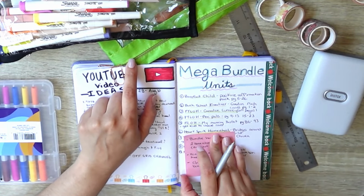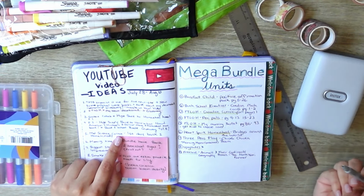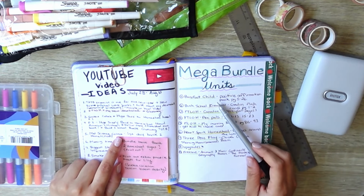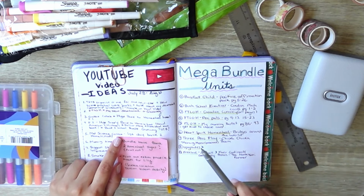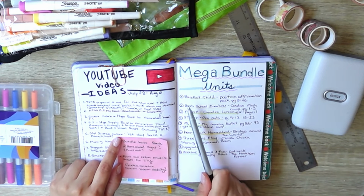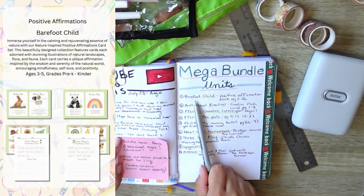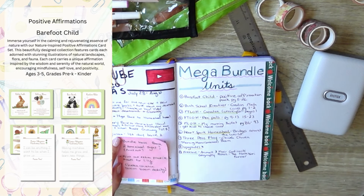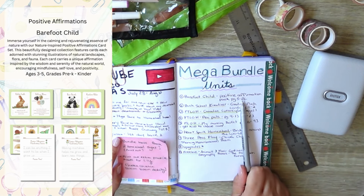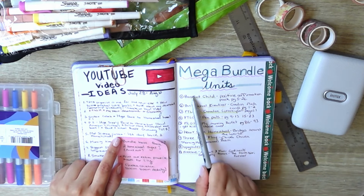These are my mega bundle units that I'm going to be printing out right now. I just made a list of ones that I want to use for the new year, or I think next week I'm starting a couple of these things. So I want to print out the positive affirmation pack by Barefoot Child, and I even put the pages that I want, because there are some things that I don't want to print out all of it. It's going to go really well with my devotional, so I want to have that at hand.